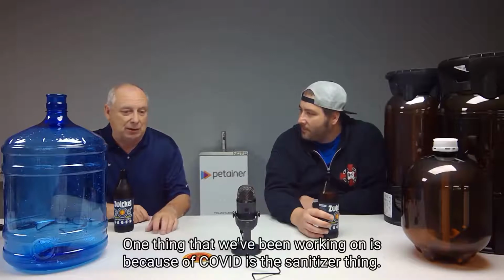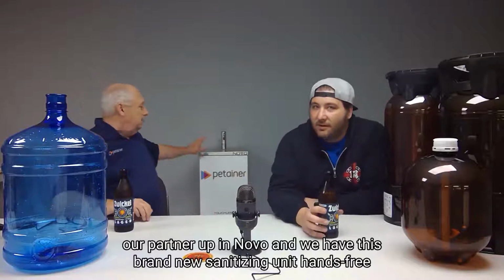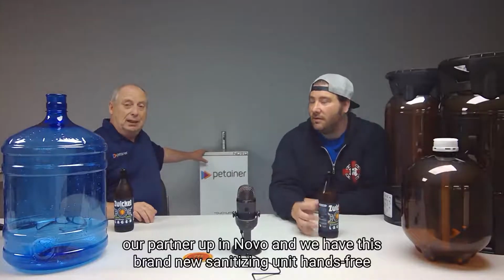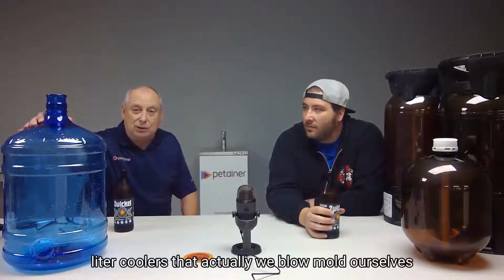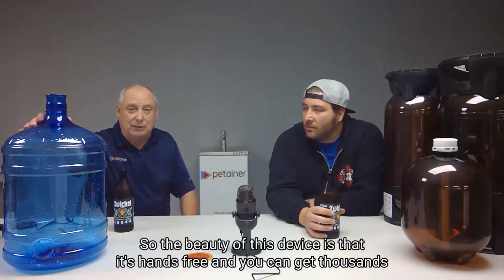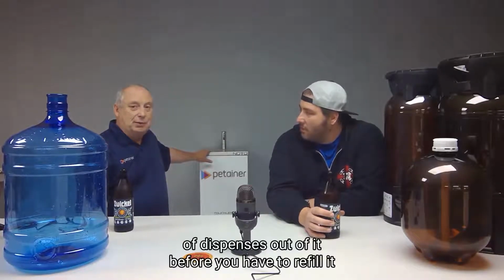One thing that we've been working on, because of COVID, is the sanitizer thing. So we've teamed up with our partners up in NOVO, and we have this brand new sanitizing unit. Hands-free. We'll use anything from a small jug, 1 gallon, all the way up to our 5 gallon. These are coolers that we actually blow mold ourselves. The beauty of this device is that it's hands-free, and you can get thousands of dispenses out of it before you have to refill it.